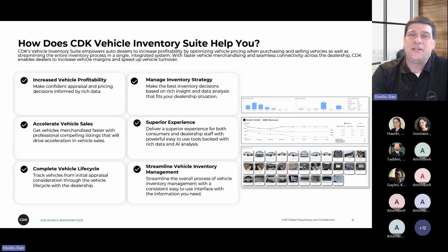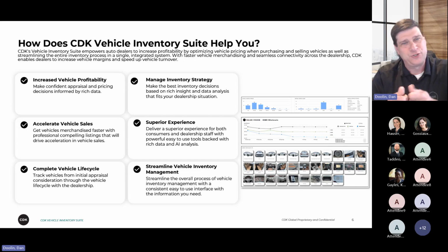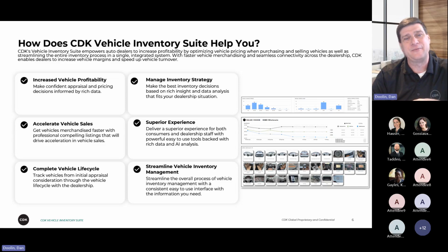I always use the analogy of my experiences when I go onto a lot looking for a vehicle and the salesperson pulls out sort of the wadded up piece of paper and they're trying to read it because it's been in their back pocket maybe for a couple of days. And that's not a great experience for the dealer. It's not a great experience for the customer. So using the mobile technology and the quick filtering capabilities and the information that's available on the mobile app is really helpful for both experiences.